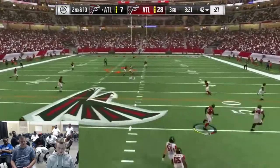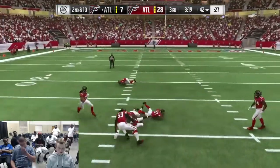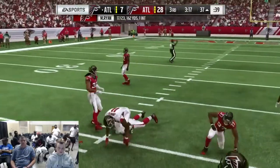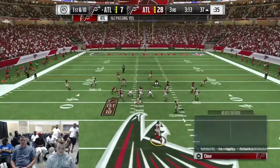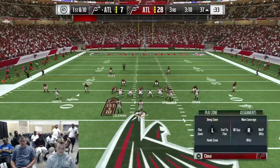That's going to hurt. Flushed out right. Well, this is taken in. It's complete. And he's taken down, but not before he gets this into enemy territory across the 40. And now they're in the hurry up.